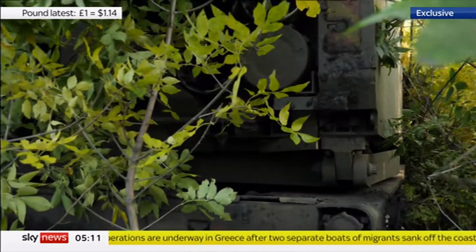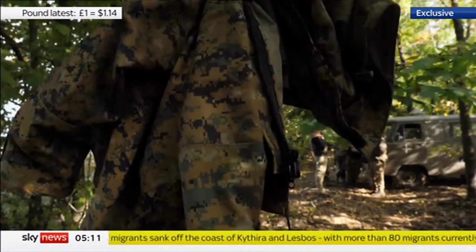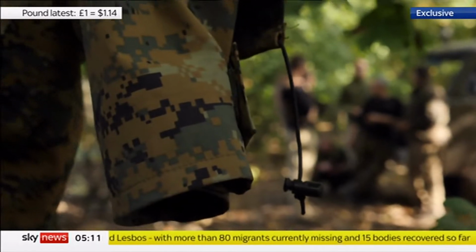Western rocket launchers are key for Ukraine to stand a chance to counter Russia's long-range artillery. Ukrainian soldiers even received training in the UK on how to use the British system.